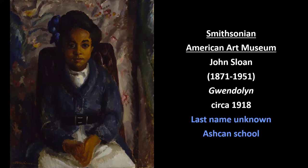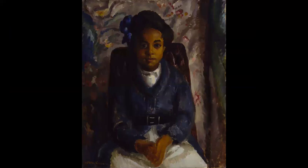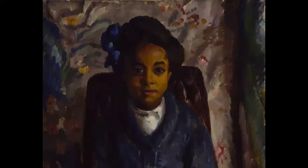And Sloan was a famous artist of the Ashcan school. Really great portrait by him. It's just a shame we don't know her last name.